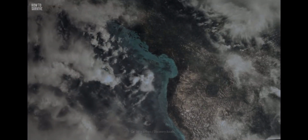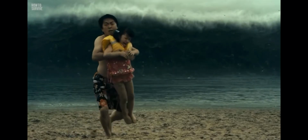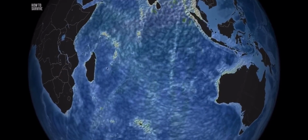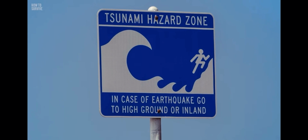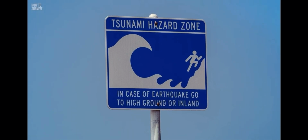It goes without saying, tsunamis are terrifying. And when a 30-meter wave is hurtling towards you at 800 kilometers per hour, you're probably feeling pretty helpless. But have faith in science, trust empirical research, and you'll see there's always a way out. We'll keep showing you, one episode at a time, how to survive.